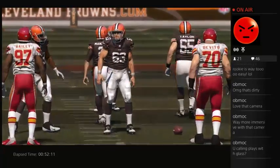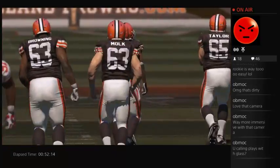So that's going to do it for the first half. Browns are up here in this one.